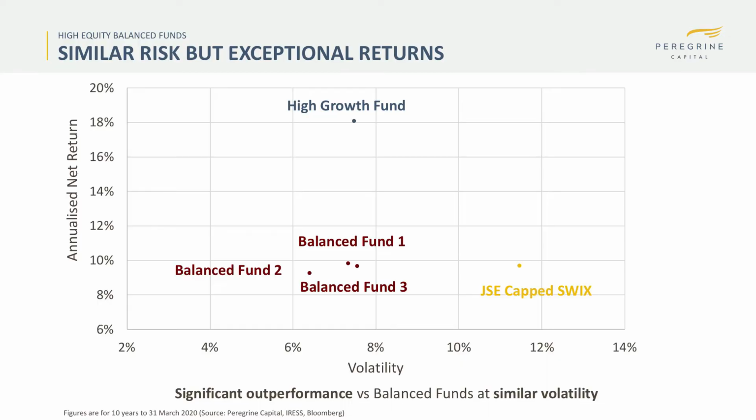Another way of comparing our funds with competing long-only products is the standard risk versus volatility scatter plot. So we've taken the largest 3 balanced funds, which are inevitably the 3 most popular funds in South Africa, and compared their risk return with that of the high growth fund. As you can see, high growth has almost exactly the same volatility as the major 3 balanced funds, yet has generated about a 10% excess return and outperformance over the past 10 years. And it's significantly lower risk in the market, again delivering about 10% more.